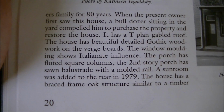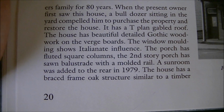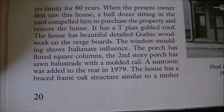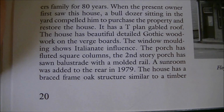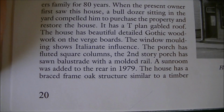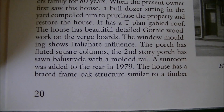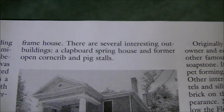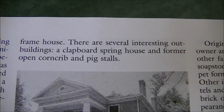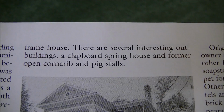The house has beautiful detailed Gothic woodwork on the verge boards. The window molding shows Italianate influence. The porch has fluted square columns. The second-story porch has sawn balustrade with a molded rail. A sunroom was added to the rear in 1979. The house has a braced frame oak structure similar to a timber-framed house. There are several interesting outbuildings, a clapboard spring house, and former open corn crib and pig stalls.